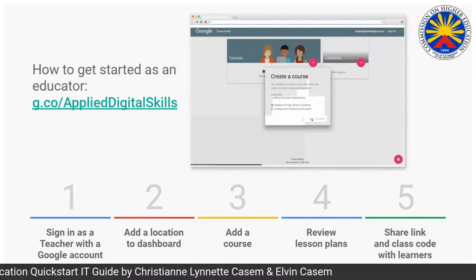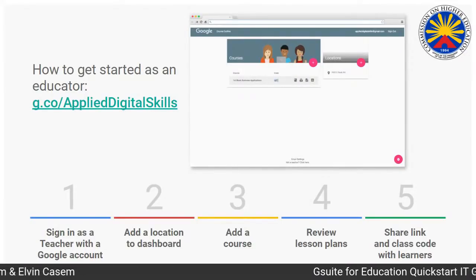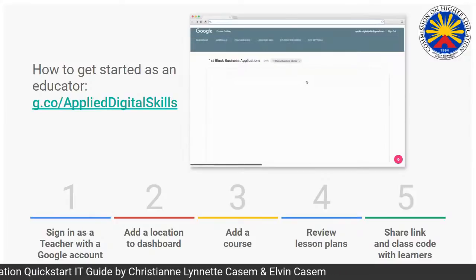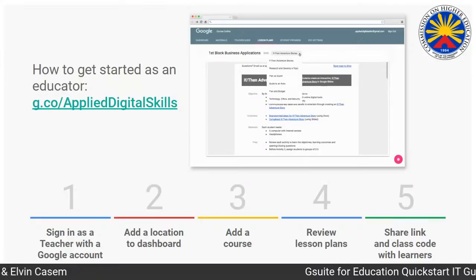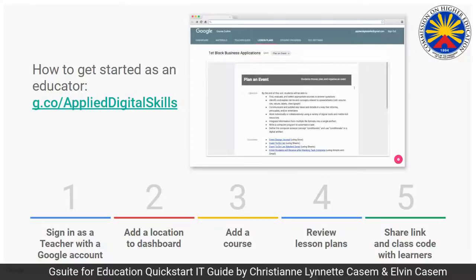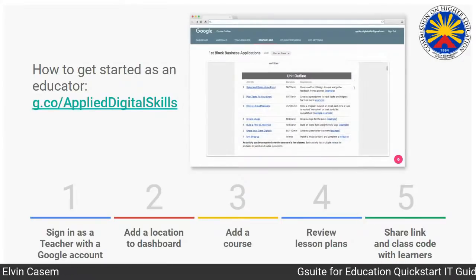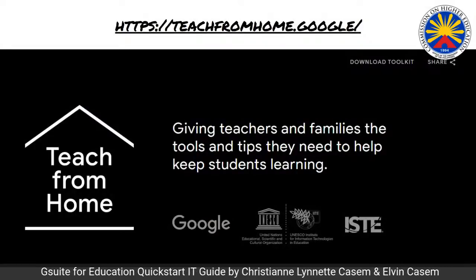you can add the location to dashboard. You can already add the courses na sinabi ko. And then you can review lesson plans. And you can share the link and class code with the learners para nakikita mo yung progress nila. So, hopefully, magamit ninyo to, i-incorporate nyo to sa mga subjects na tingin ninyo pwede silang matuto ng applied digital skills. So, another one, this is a new project from Google for Education, yung Teach from Home.